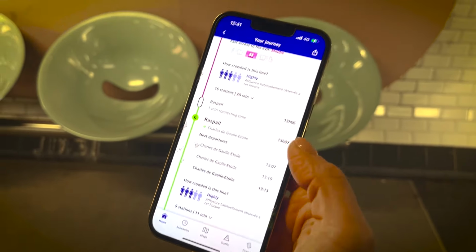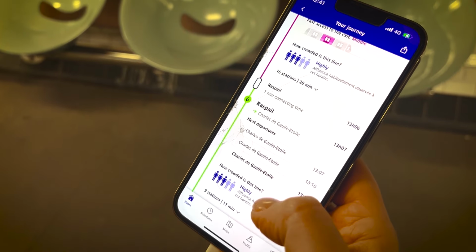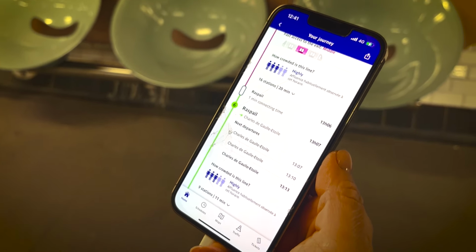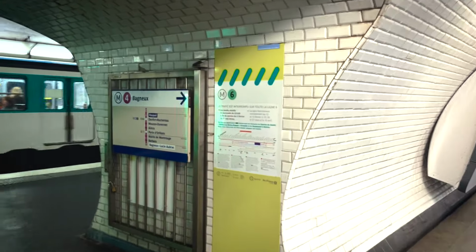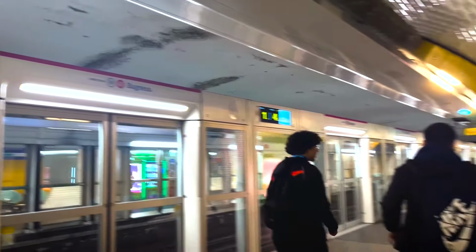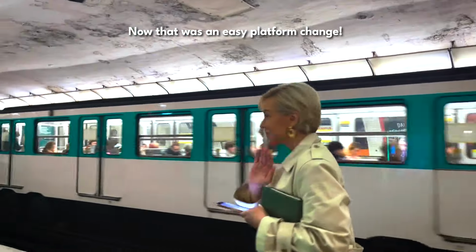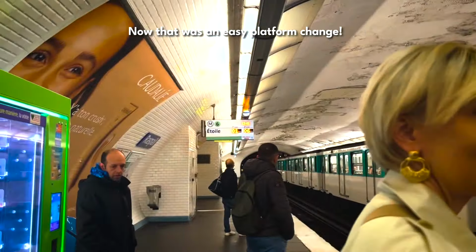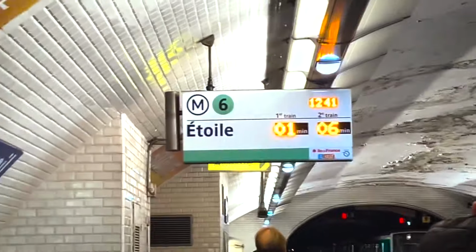And here we have the app open to reconfirm our destination and our correct choices. Now, our next goal is to look for line 6, the green line 6. And as we get closer to the platform, we'll look for the direction of A12. Now, not all platform changes are this easy. Our platform change was literally on the other side of the wall. But here you have it. We made it to platform line 6 in the direction of A12.